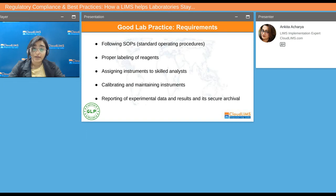Another important aspect is assigning instruments to skilled analysts. Like you were just talking about, a LIMS allows you to easily keep a track of the personnel that you have, the competency levels, and then according to that, you can assign instruments to these skilled analysts. Calibrating and maintaining instruments, and then reporting of this data in a COA, custom COA, that would meet the regulatory requirements, and also help you to archive or secure archive of the results.